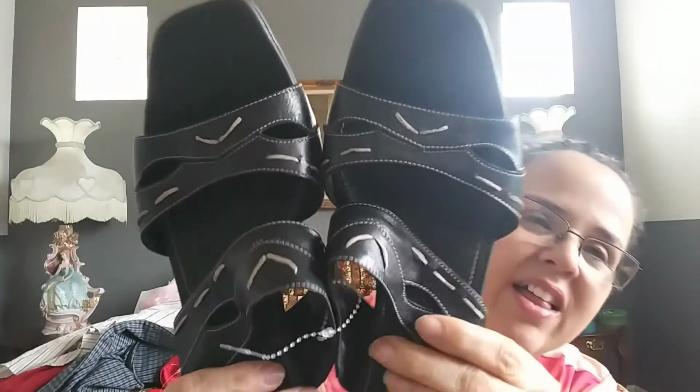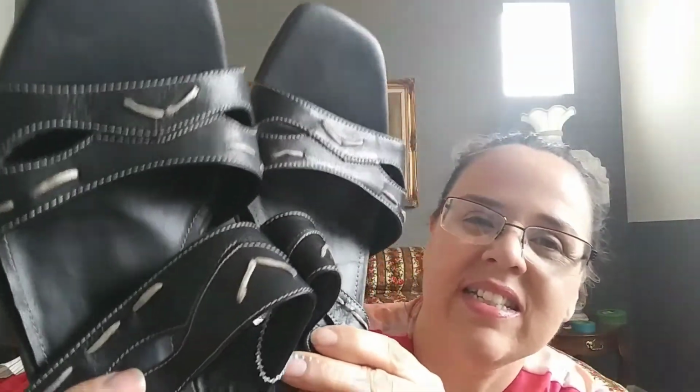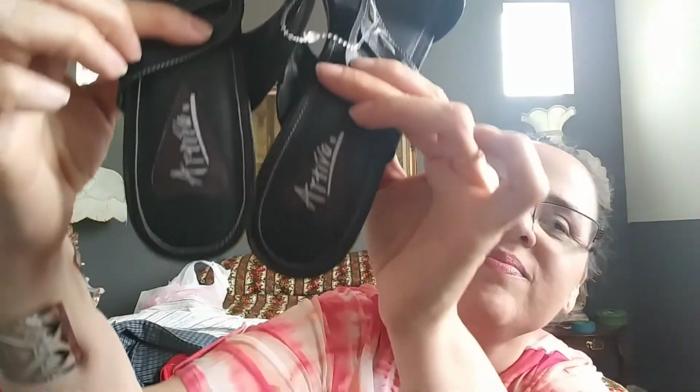And then I thought these would be cute for casual, and they're comfortable. I thought they were just cute little slip-ons. And the good thing about them is that they are wide too. They're not like skinny ones. I have two pairs that are thin like this, and they do kind of hurt. They don't really hurt my feet, but you can notice the pressure. It's not properly distributed. But these were so cute. I tried them on. I love these things. I thought they were darling.